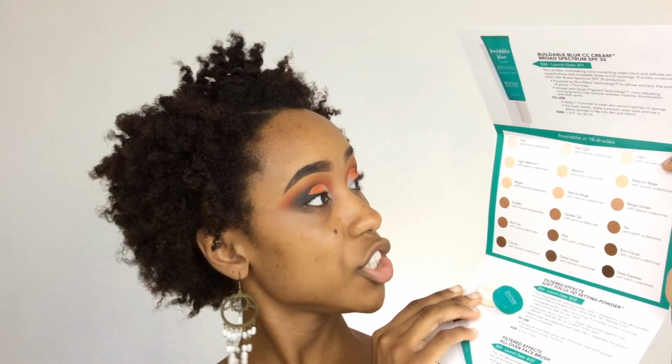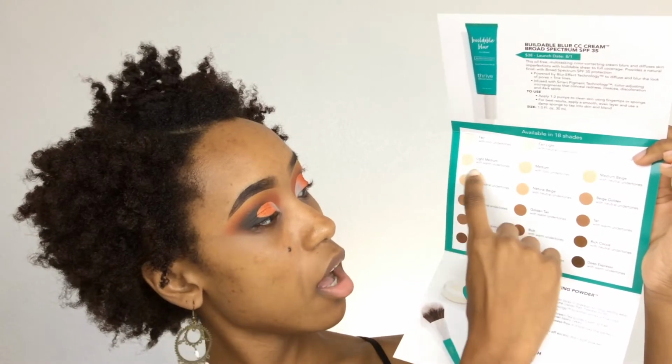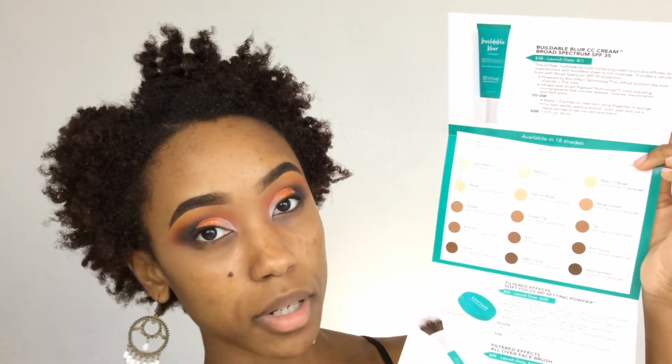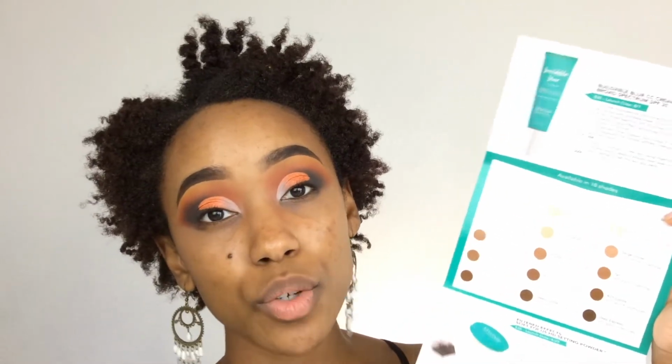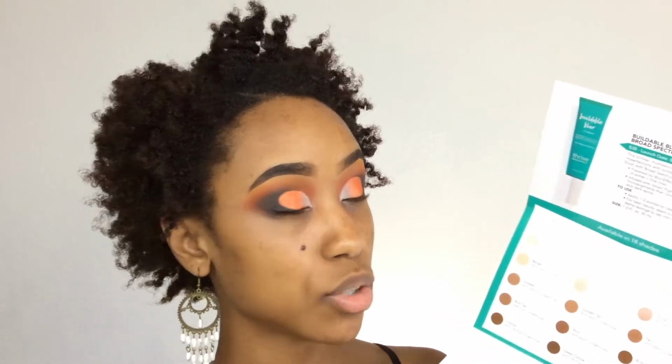So these are all the shades. They have, let me see, 18 shades. And I'm going to just be honest with you guys. All of these right here can definitely be worn by women of color who are not fair. So that's really exciting, and I do want to commend Carissa, because Carissa is the owner of Thrive. I want to commend Carissa and her team for coming up with these shades and being so thorough. She said it took them 2 years to create this formulation as far as the colors and the actual products go.